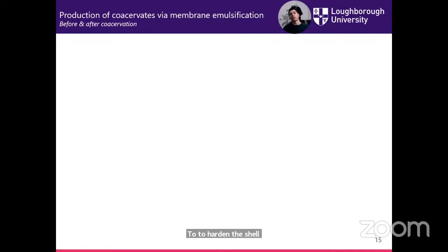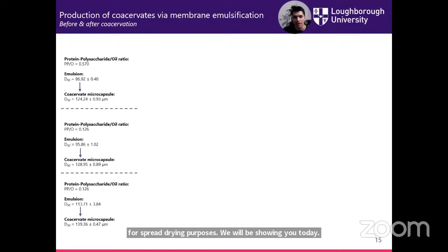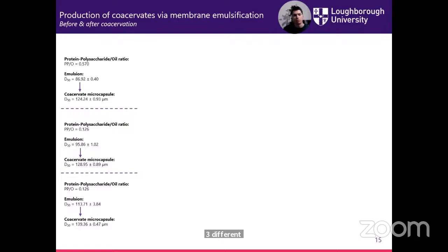In an effort to increase the stability of the coacervates for spray drying purposes, we will be showing you today three different microcapsules prepared at different total protein and polysaccharide to oil ratios. By increasing the total amount of protein and polysaccharide to oil ratio, we can increase the thickness of the shell. We also varied the initial emulsion size to see how that would impact the stability of these coacervates.